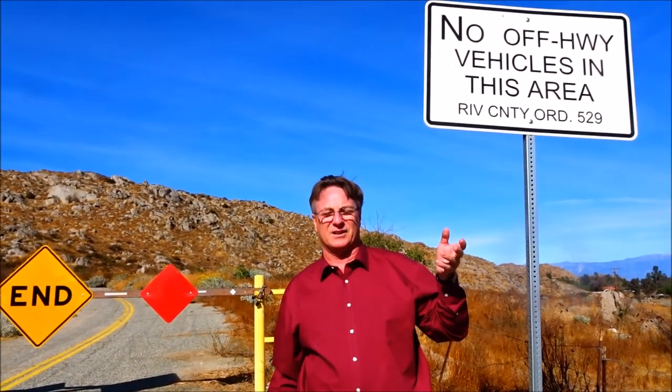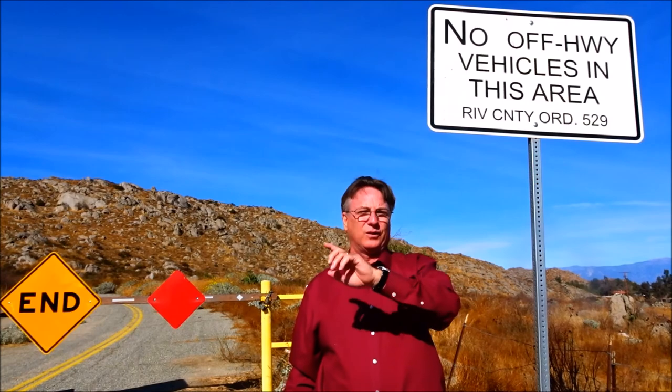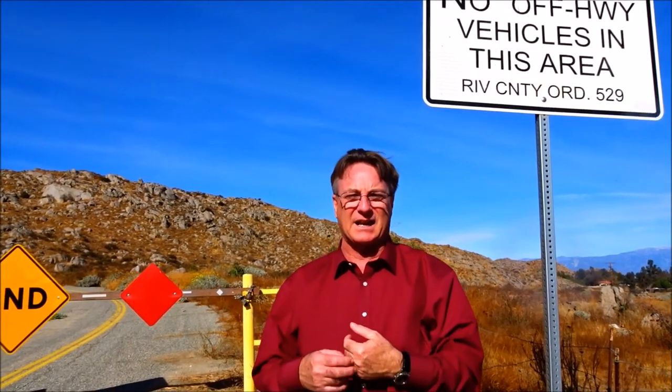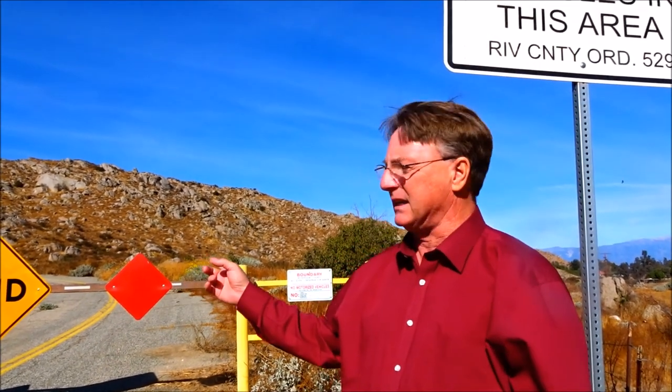Where we're at, if interested, is where Florida Avenue is the main drag that goes through Hemet, and it's also known as Highway 74. This is California Street off of that road. You just take it to where it dead ends here, and then you get out and hike, and we'll show you what it's all about.